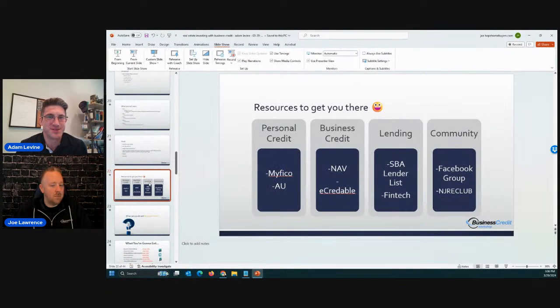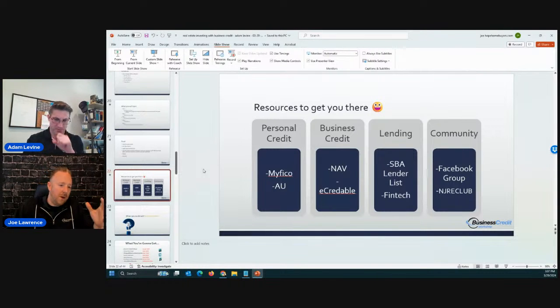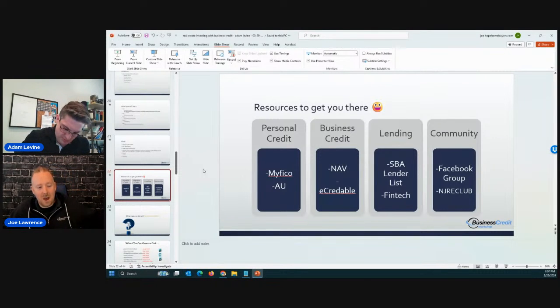Okay, so these are some resources. Another good slide to take a screenshot of as I start to wrap up. For personal credit, I like to use myfico.com, because they give you the real FICO score 8, and that's what you want. Even though FICO score 9 came out, and 3 years from now you'll be watching this on YouTube and it'll be FICO score 10 or whatever.